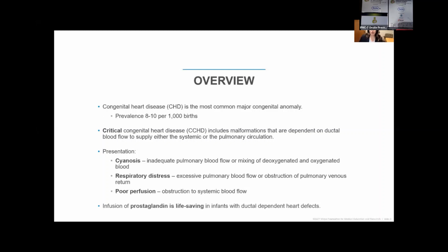It's very important to know that prostaglandin is life-saving for neonates who have ductal-dependent heart defects. So we need to make sure that prostaglandin is started as soon as possible. PGE is a very safe drug. It does have side effects that we need to be aware of, including apnea, fever, and irritability. Generally speaking, the dose of prostaglandin will be anywhere from 0.025 to 0.1 mics per kilo per minute.